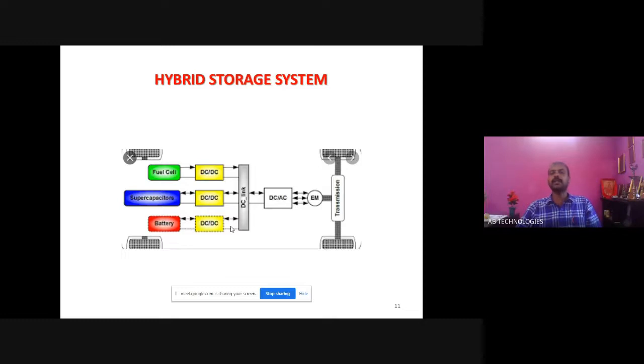Definitely, it needs DC to DC converters to work under buck mode as well as boost mode. That means under charging, it will work in buck mode, but in discharging, it will work in boost mode. So we expect a constant DC link voltage, and through the DC to AC single phase inverter or three phase inverter, we can convert the stored voltage into AC. Then later we can give this voltage to the motor, through the inverter.